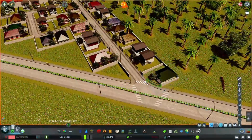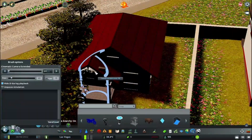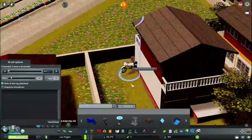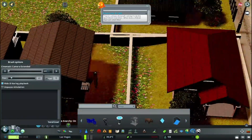In just a little bit, that'll be like 15 seconds or something to go. Okay, now I'm actually starting to detail. So basically, these are motorcycles.